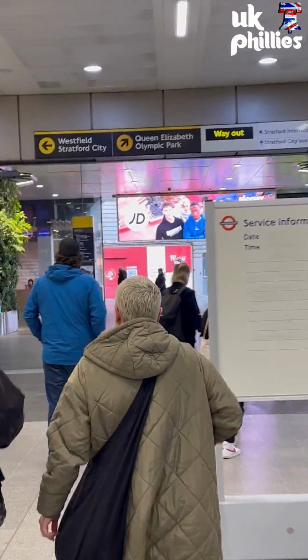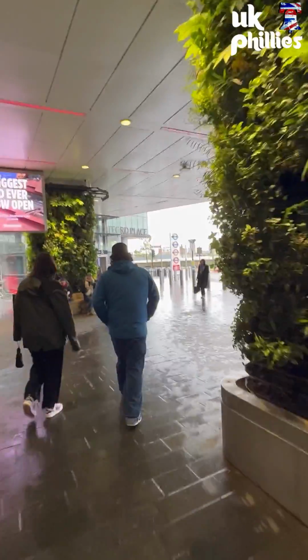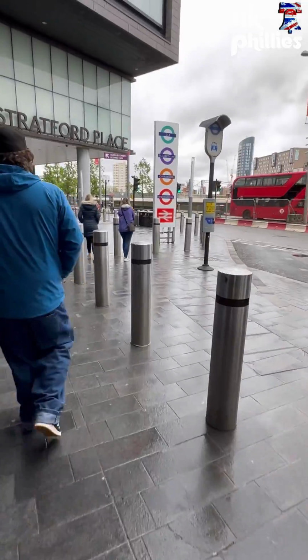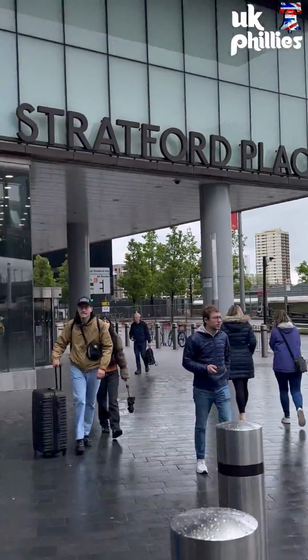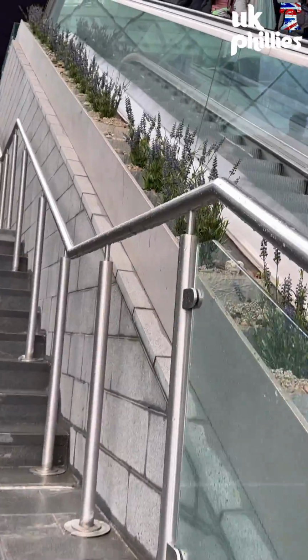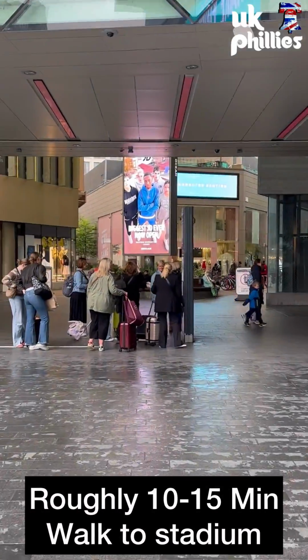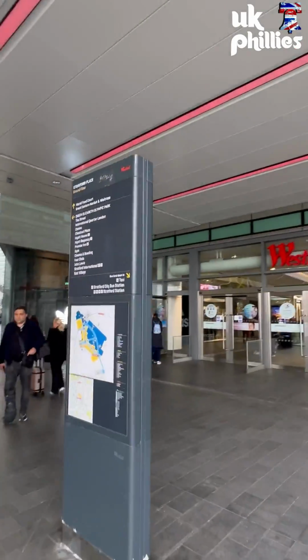Here at the exit of the station, you can go left for Westfield Stratford City or right for Queen Elizabeth Park. You want right to head to the stadium. Head outside, where hopefully it won't be as wet as you see here. And the Queen Elizabeth Park is again well signposted. As you can see there, turn left and up the stairs to the next level. It's around a 10-minute walk from the station to the stadium. That's if you don't get distracted by all the shops, bars and food outlets.